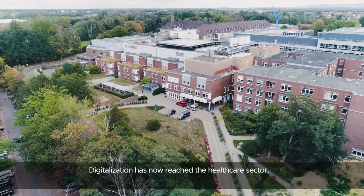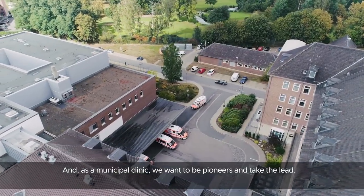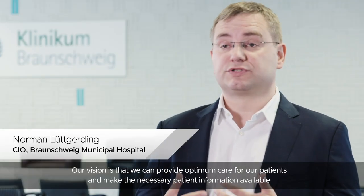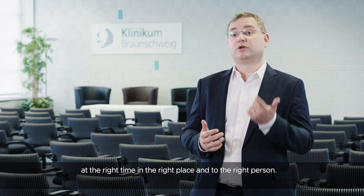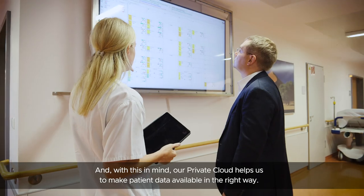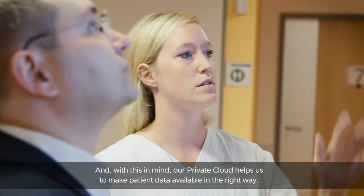Digitalization has now reached the healthcare sector, and as a municipal clinic, we want to be pioneers and take the lead. Our vision is that we can provide optimum care for our patients and make the necessary patient information available at the right time, in the right place, and to the right person. And with this in mind, our private cloud helps us to make patient data available in the right way.